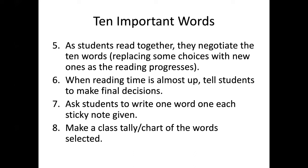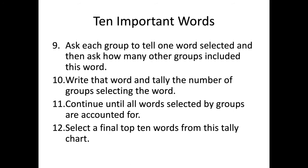When the reading time is almost up, tell students to make their final decisions and ask the students to write one word on each sticky note given. Make a class tally or chart of the words selected. Ask each group to tell one word selected and ask how many other groups included this word. Write that word and tally the number of groups selecting that word. Continue until all the words selected by the groups are accounted for.